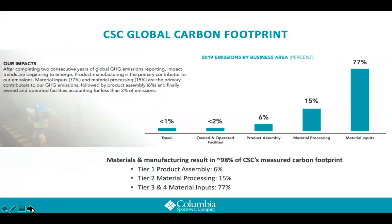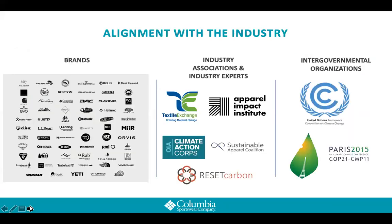So as Michael shared in that pie chart, this is just a breakdown of Columbia's global carbon footprint. This is from our corporate responsibility report, which we published last year, and it was the second time we published our global carbon footprint. So you'll see tier 1 and tier 2 is what I'm looking at. It's around 21% of our total emissions. And of course, tier 3 and tier 4 is going to be addressed through a separate strategy going forward. So that's just to help frame the impacts.